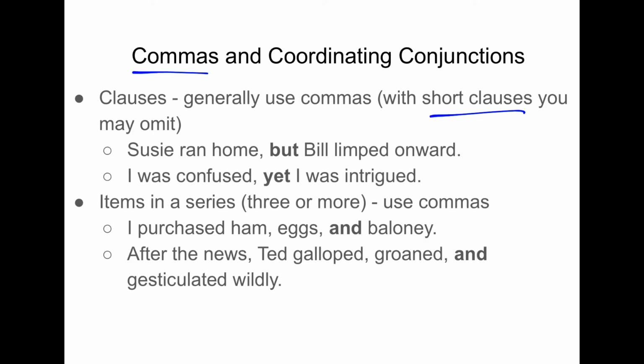We also use commas when we have items in a series. We're talking about three or more. These might be direct objects, or they might be verbs, or a number of other different types of things you can join together in series. There is a coordinating conjunction at the end, the word and, and between each item we stick a comma.